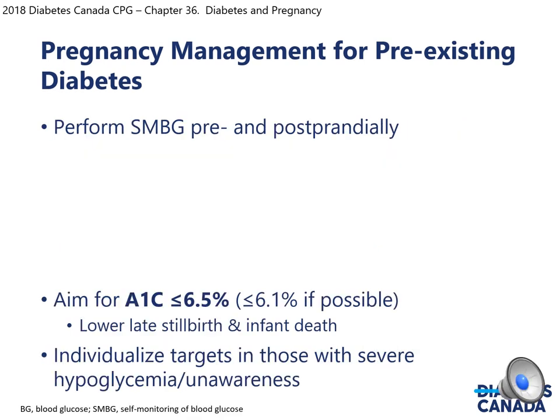During pregnancy, one should perform self-blood glucose monitoring both before, or preprandial, and after, or postprandially. The goals for blood sugars during pregnancy include a fasting and preprandial blood sugar of under 5.3, a 1 hour postprandial blood glucose of under 7.8, and a 2 hour blood glucose under 6.7 millimoles per liter.